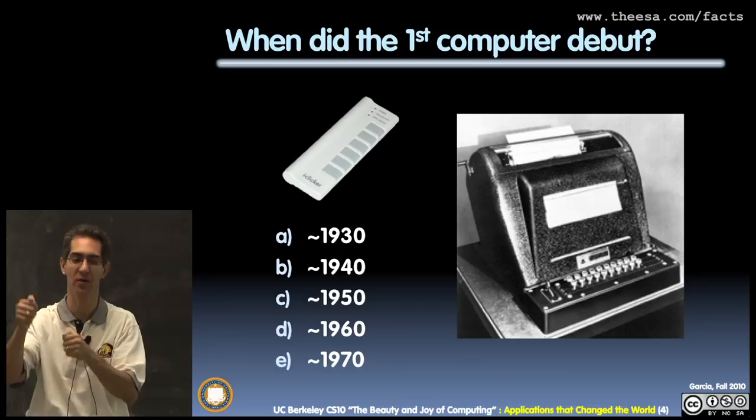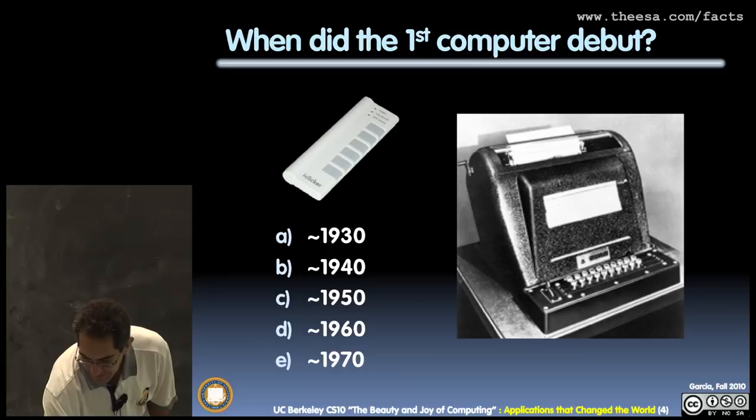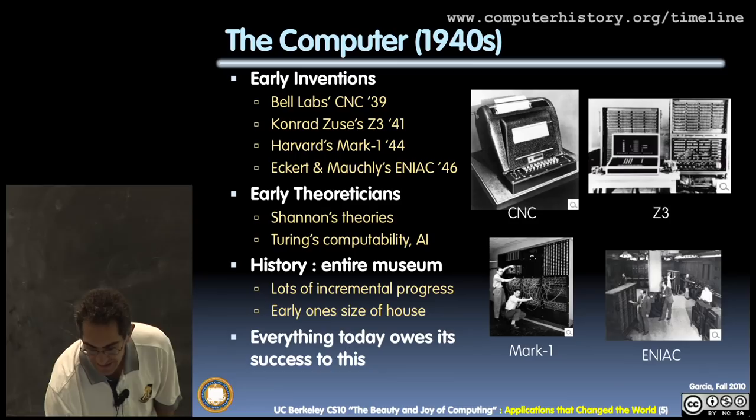Clickers, here we go. When did the first computer debut? And action. Okay, 46. And that's what you say. Wow, look at you guys. Well done. So I need to stop this and look at that. Well done. And the answer is B. Good job. Half of you got it right. That's because the answer's on the next slide. Yes, you're not supposed to look at that when you do that.